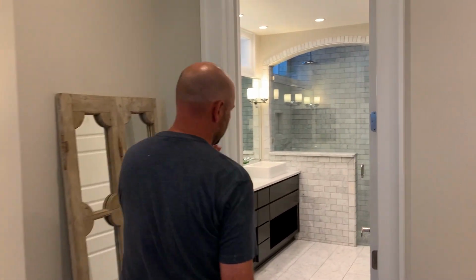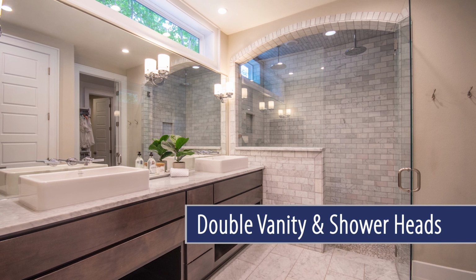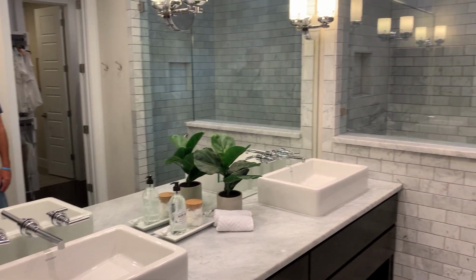But check out this master bath. You come in here, we're not wasting space on a tub. You just have a big oversized shower. We got the double head rain showers in this bathroom, the double vanities, and just lots of storage area, great flooring throughout. I mean, this is just a comfortable space.